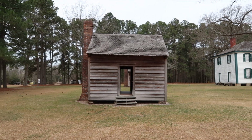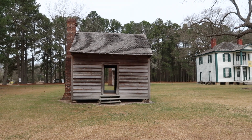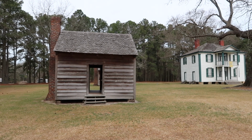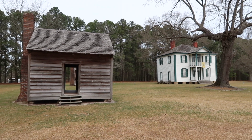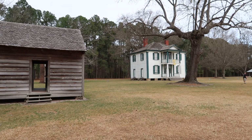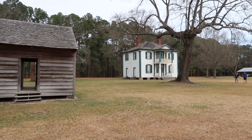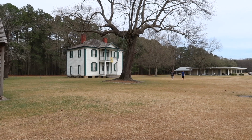Today we made our visit to Bentonville Battlefield, or Bentonville Battleground, where we just did a tour of the Harper House and some other houses that were out here, like the kitchen and some other little resting quarters here, and it was wonderful.